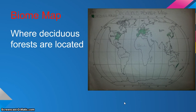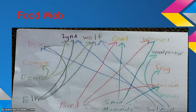This is the biome map. It shows where deciduous forests are located in the world. This is the food web. Where the animal points, that's what eats it.